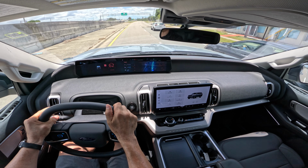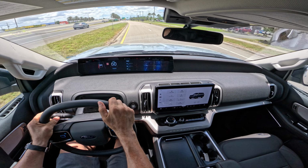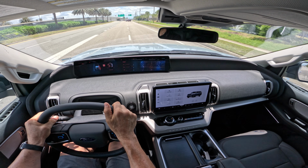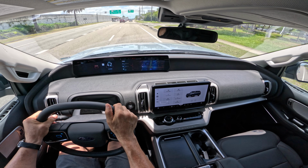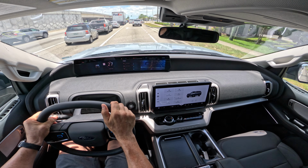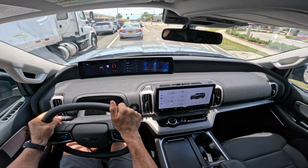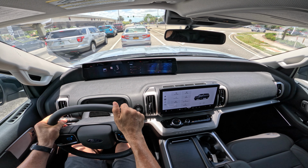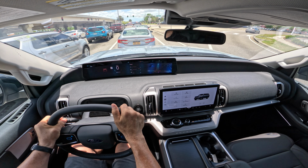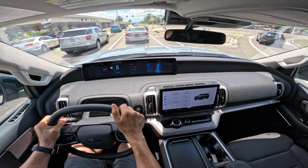The power from the EcoBoost, because it's twin turbocharged and because of the 10-speed automatic, it really has a good get up and go to the vehicle. You're not waiting for the boost to build. There's no turbo lag with the twin turbo V6 in this Expedition Active trim. Visibility is fantastic behind the wheel. And even being the Active trim, you'll be impressed with the sound deadening material in here. I mean, you could hear the ambulance, but other than that, it's really serene inside this vehicle.